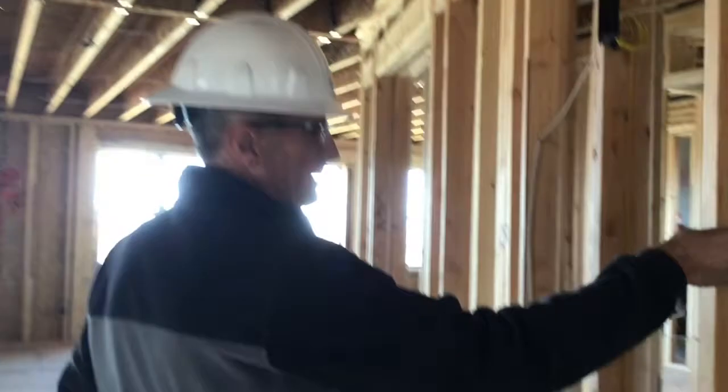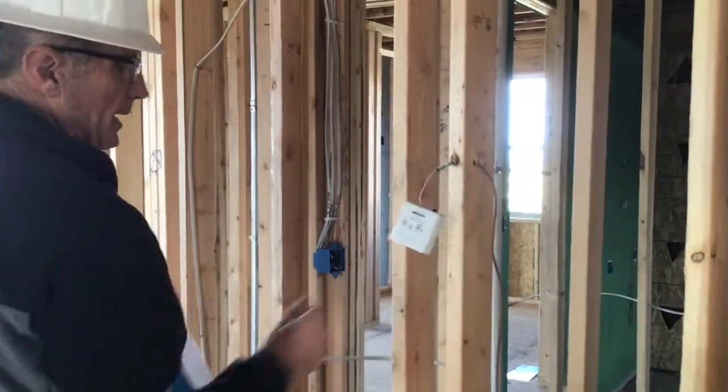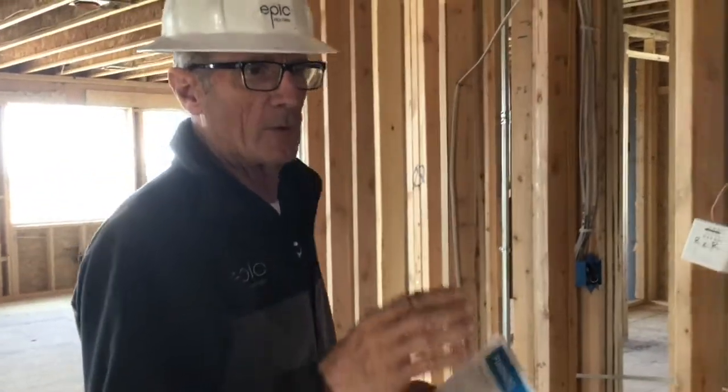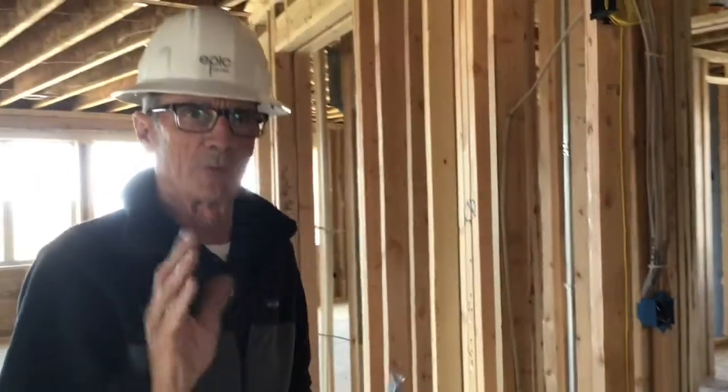Main thermostat, and this controls the furnace right below us, which is located in the basement, and the basement furnace controls or accommodates air for the basement and the main floor. The upper level has its own furnace, which we'll look at when we get up there. So, thermostat location, power outlets.